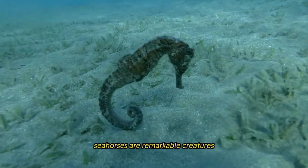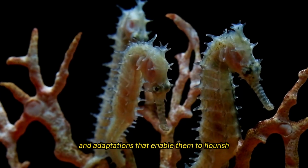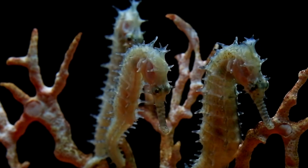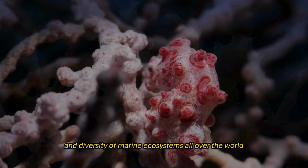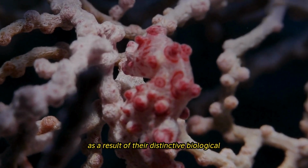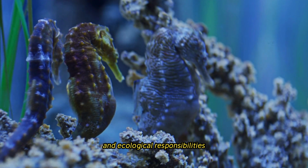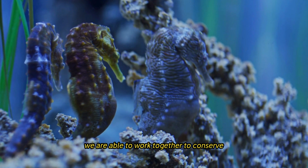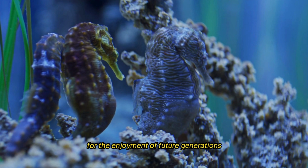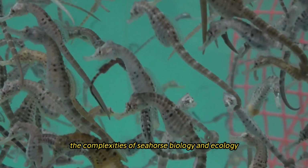In conclusion, seahorses are remarkable creatures that possess a wide variety of behaviors and adaptations that enable them to flourish in the various maritime settings that they inhabit. There is a positive impact on the health and diversity of marine ecosystems all over the world as a result of their distinctive biological characteristics, behavioral patterns, and ecological responsibilities. We are able to work together to conserve and safeguard these fascinating fish for the enjoyment of future generations if we have a grasp of and appreciation for the complexities of seahorse biology and ecology.